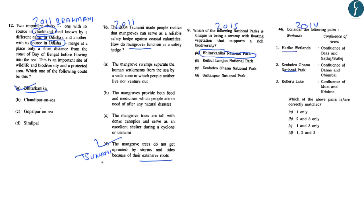So this is the important characteristic of mangrove trees or forests, and this makes these forests resilient to natural calamities like tsunami and cyclones. Now regarding the question that was asked in 2015, the question reads, which of the following national parks is unique in being a swamp with floating vegetation that supports a rich biodiversity? The correct answer in this case was B, that is Keibul Lamjao National Park in Manipur.